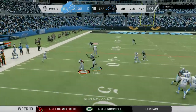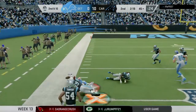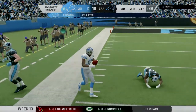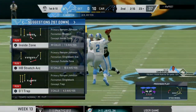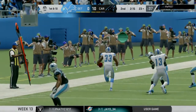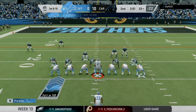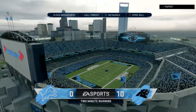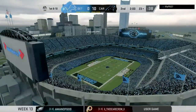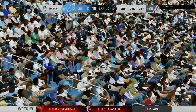On 2nd and 10, Newton. And the catch made by Johnson. And he goes down, but not before getting this inside the 25. 22 yards there, a first down. We can talk all we want about football being a game of strength and brawn. It's also a game of mismatches, and they're trying to create one there, getting it to their back out of the backfield to make a bigger play. As we often say, get it to him in space, let him use his leg.